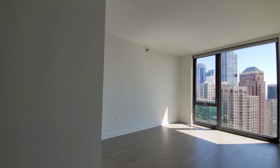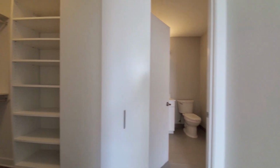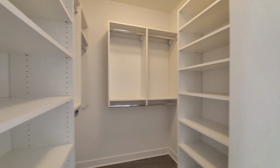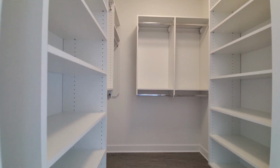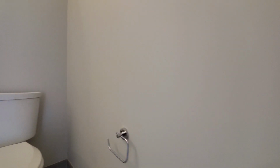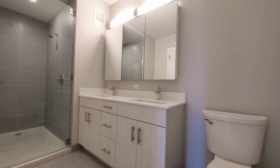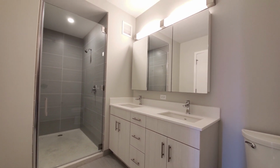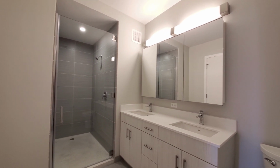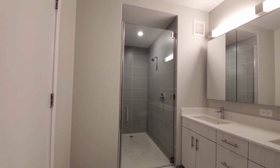Again, you have that plank flooring and high ceilings continuing. As you head toward the bath, it's a walk-in closet with custom organizers. And then you have an oversized bath, gray tile on the floor, and the shower surround. Wide double bowl vanity, drawers for storage, triple mirrored medicine cabinet up above, frameless glass door in the shower.